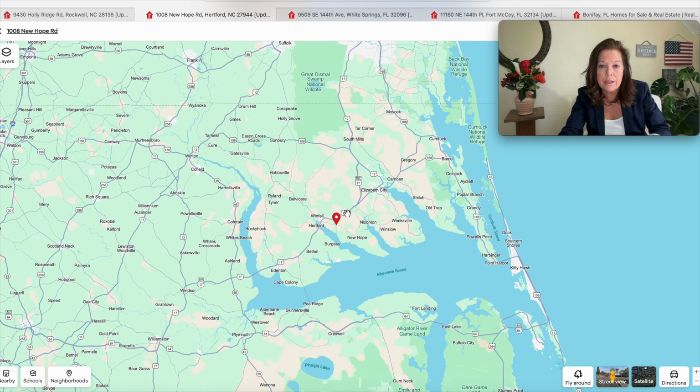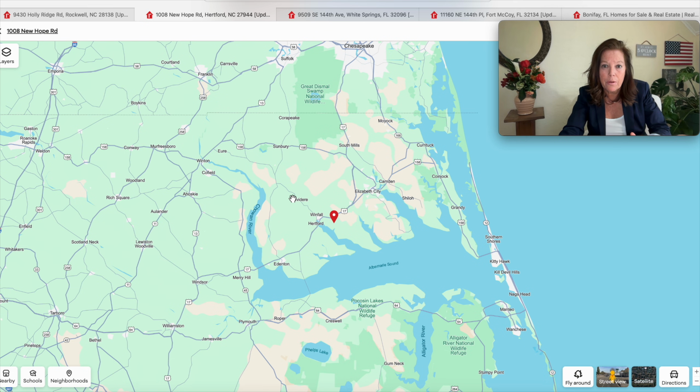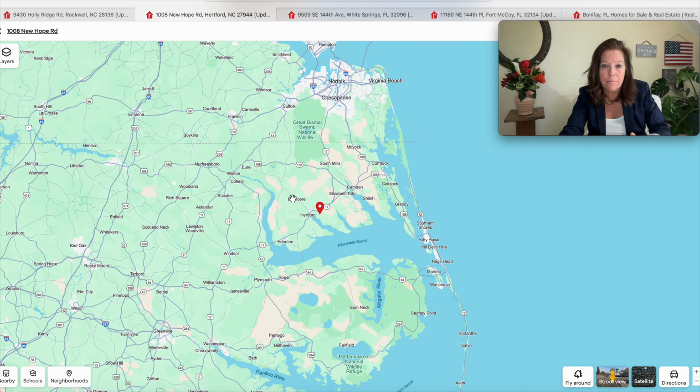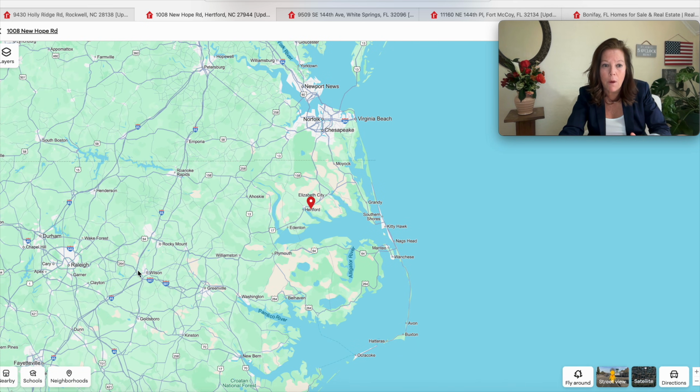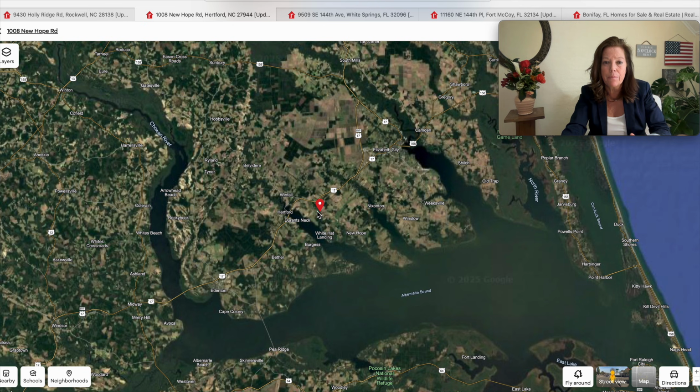Let's see here. Albemarle Sound. I always mess that up, but that's right here to the south. Hobbsville is up to the north. And let's see here. We have Raleigh, North Carolina down here to the southwest. Rocky Mount right here to the southwest. Plymouth is down to the south along with Edenton. So red marks the spot right there. Let's check out the satellite view.